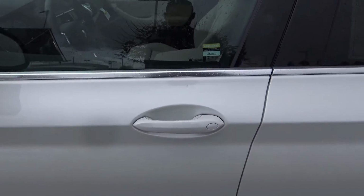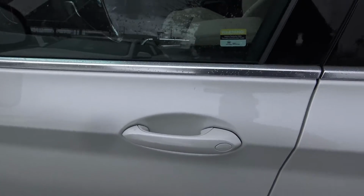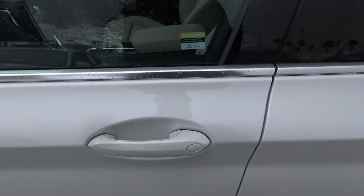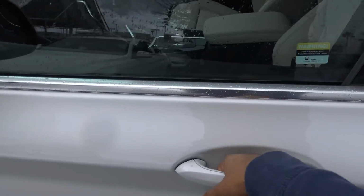This exterior color of the X3 is known as mineral white metallic, and you also have smart key access on all 4 doors of the vehicle. And when you lock the vehicle, the mirrors will tilt in, and when you unlock it, they'll tilt out.